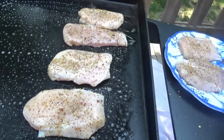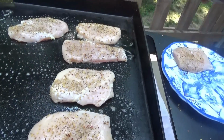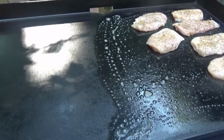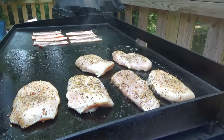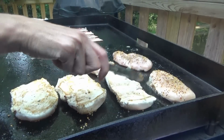I'm going to go ahead and make one of these for Jake, though, because I'm not sure if he's going to want to eat before he leaves. I'm going to cook the french fries inside, and then when the chicken and bacon get done, we'll toast the buns out here. Go ahead and do the first flip on our chicken here.